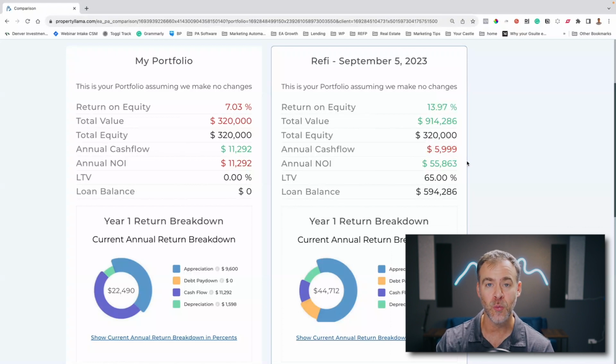Now, this is where you can start working with your lender and your realtor to start figuring out, hey, what rentals can I buy? And what's the right amount of money I pull out or the right amount of money I put down to make sure your cash flow goals today are met while you're still increasing your future cash flow. So you can see here we went from a 0% loan balance to about a 65% loan balance on the current property and the new property.